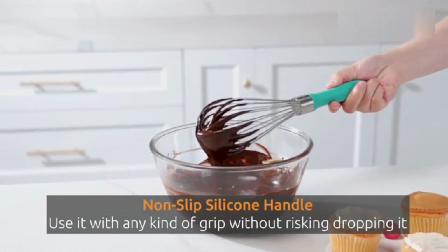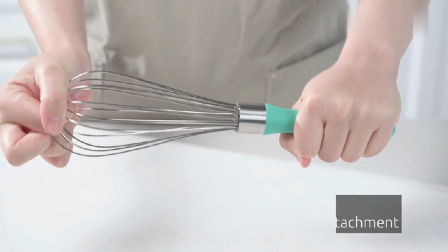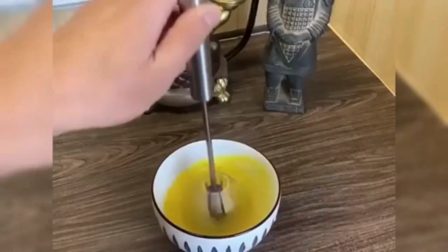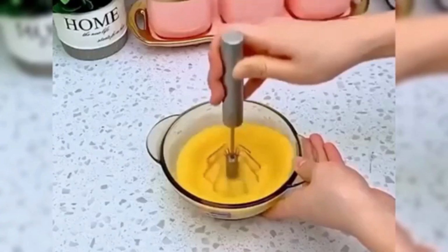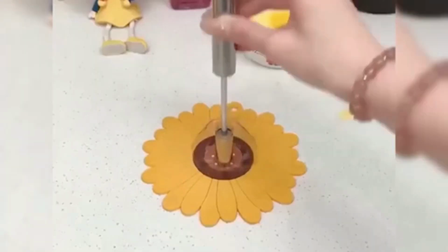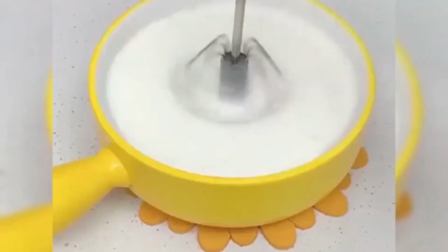Soft, comfortable, non-slip handle. The innovative ergonomic handle shape and soft, comfortable grip absorb pressure. Its excellent balance and control let you really feel the quality. Heat-resistant, durable, healthy silicone is resistant to heat up to 450 degrees Fahrenheit, making it ideal for cooking almost any favorite food. The whisk won't discolor, warp, or melt. Easy to clean, dishwasher safe.